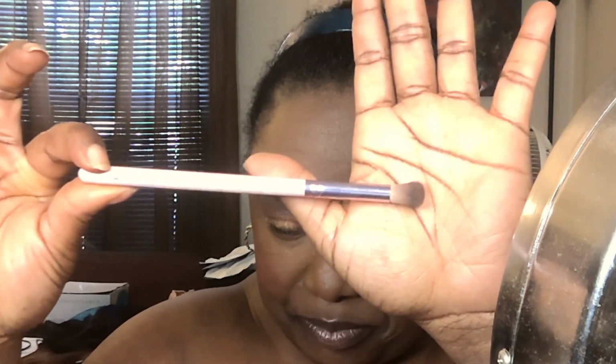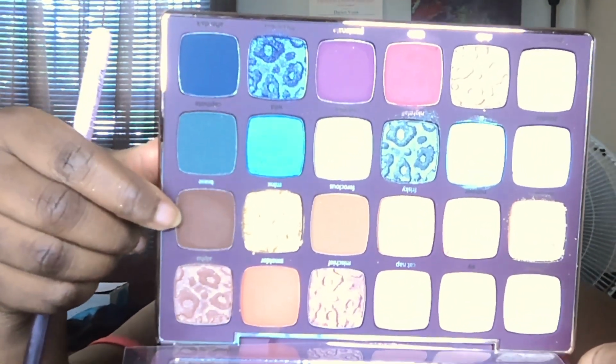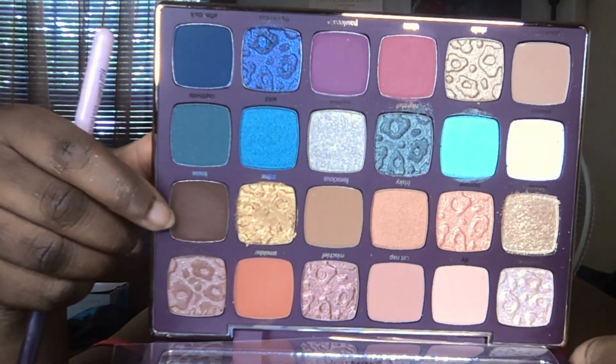Now we're going to take this brush from Half Caked, the 808 blender. And we're going to go in, not with our finger, but with this brush, into this darkest shade. Move that over again. Into T's. Not kicking up too much powder at all. Very saturated color. Knock some of that off and go in the inner corner here.